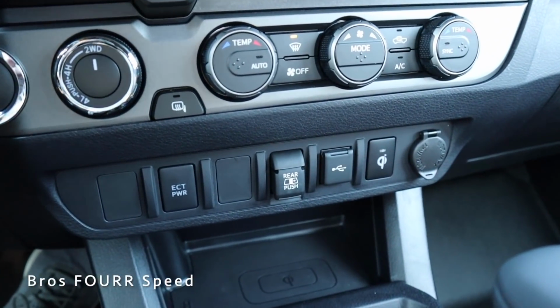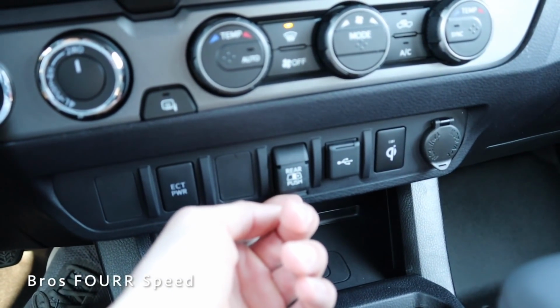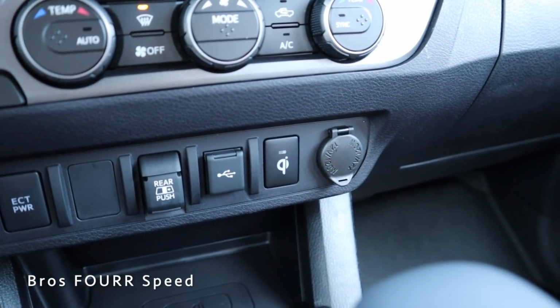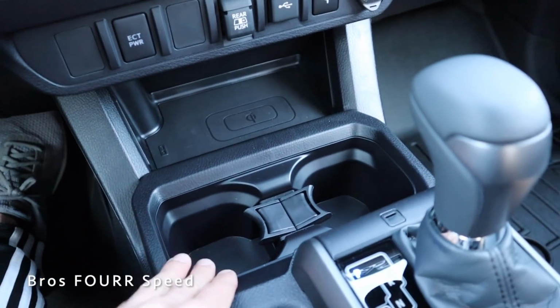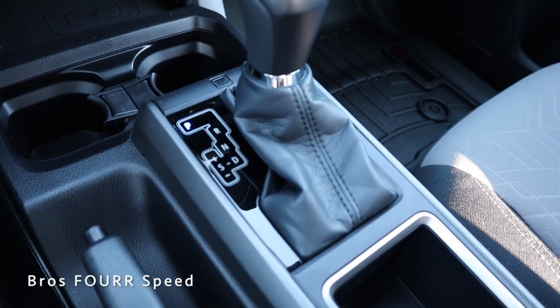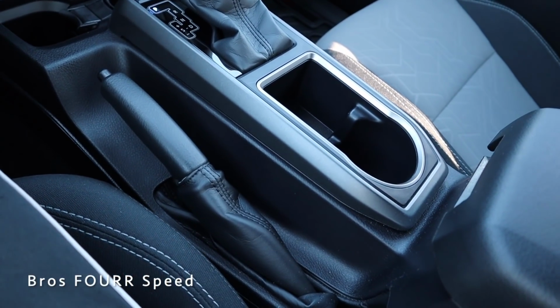Below this panel, we have some more controls. We have your ECT power, which is better for towing. And then tapping this button in and out, it actually controls the rear window, which is power operated. And then to the right of that, we have USBs and 12 volt, as well as the on-off switch for the wireless phone charging mat. We have 2 cup holders below that, and then a leather shift boot around the shifter with manual shift functions. We have another cup holder and storage, as well as a manual parking brake with a leather shift boot.